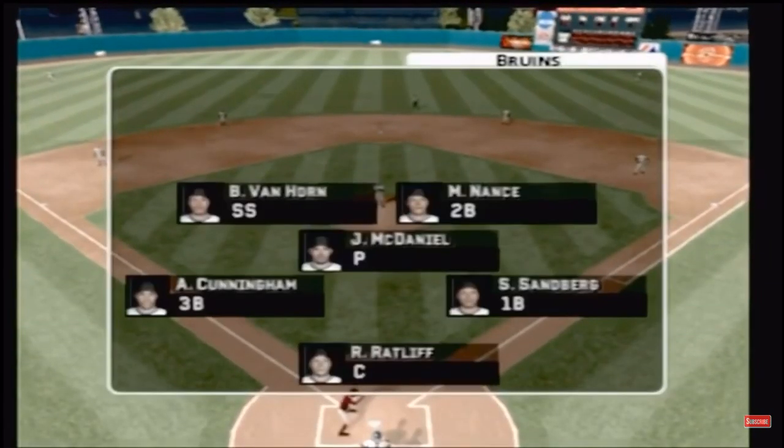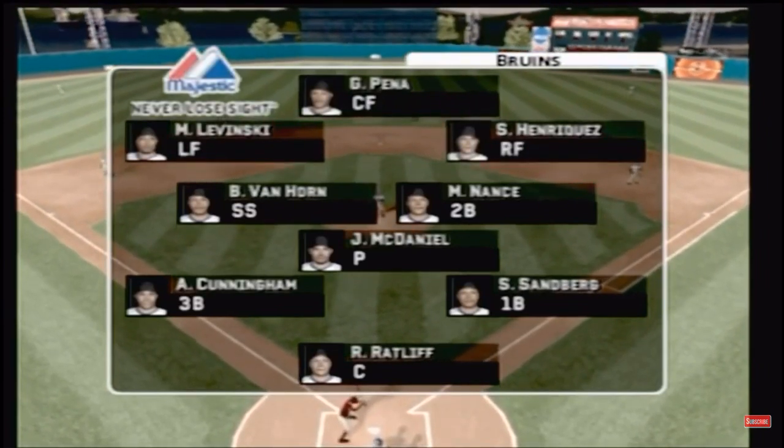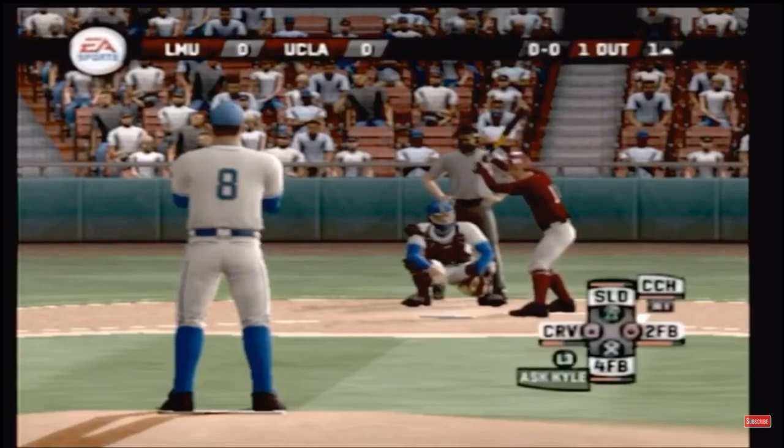Let's take a look at the home team's defense. The Bruins have a pretty solid outfield. You know, it's an outfield that's solid all around. You can't count on them to win you that many games, but they won't lose you many either.